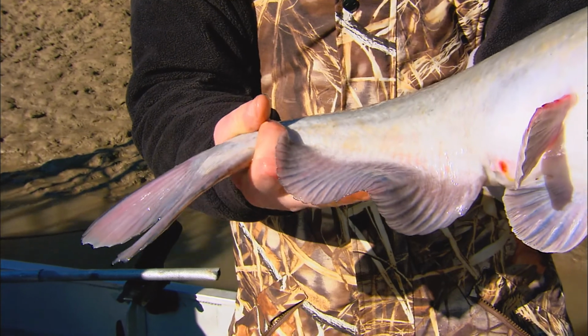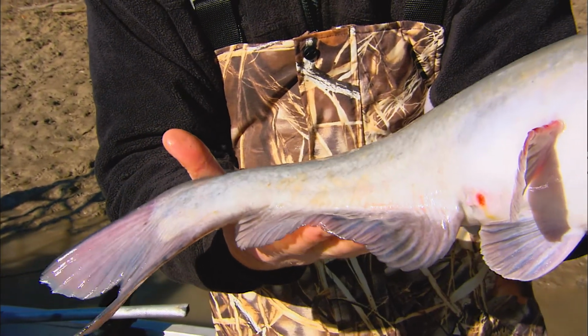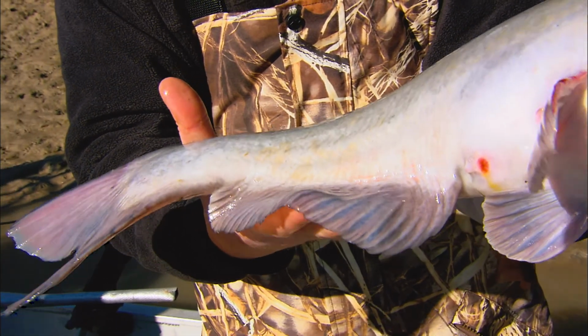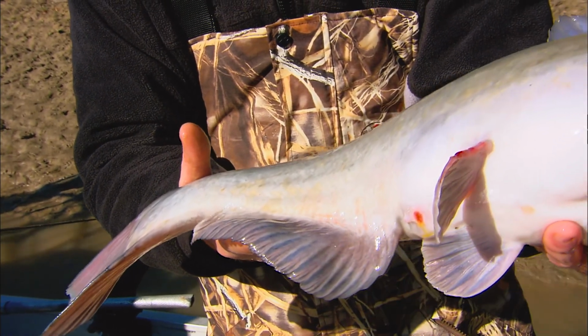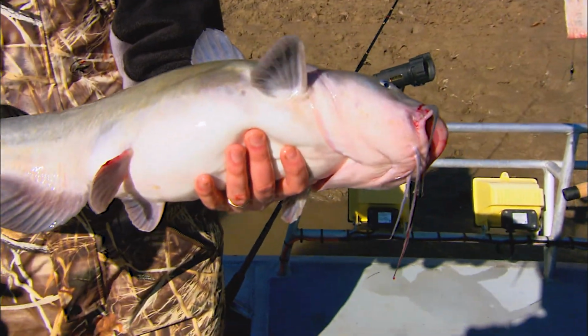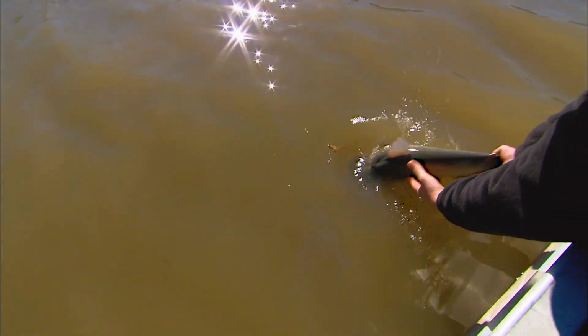Yeah, and this one, we had shown on the blue cat the anal fin that was really long and straight, and this one's a little shorter, rounded anal fin here. And this one still has some color differences. This one has a nice olive on it, and it has those pretty spots, but they lose that when they get bigger.